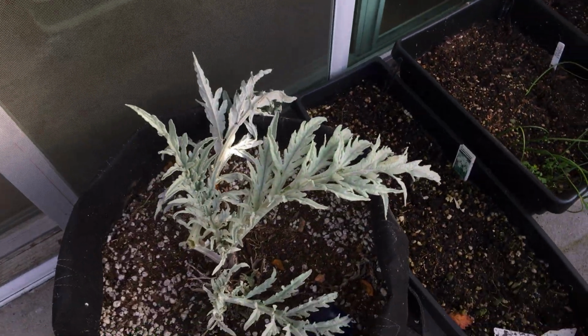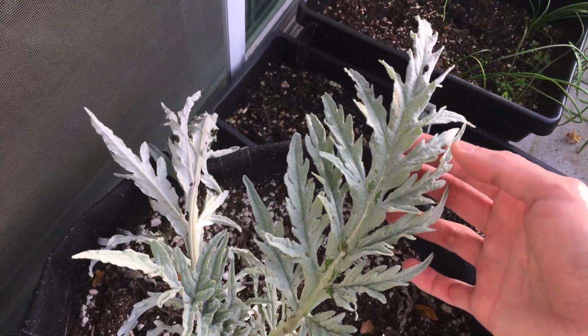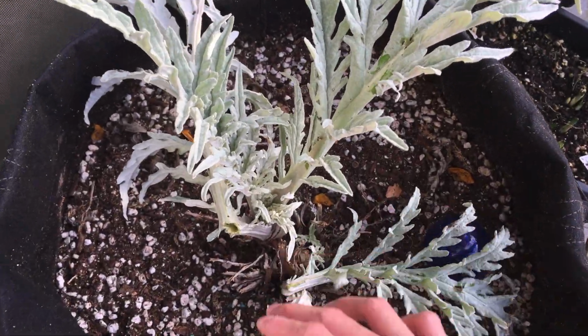Lastly, we have the artichoke. You can see I cleaned up the dead leaves, and here's still some leaves around.